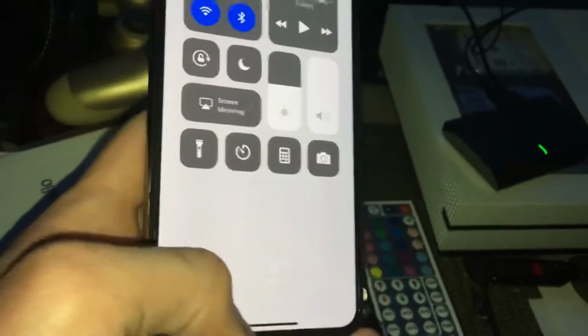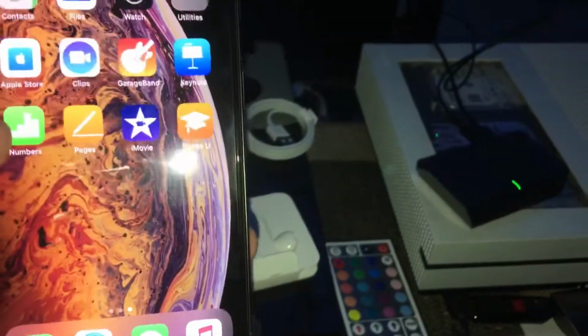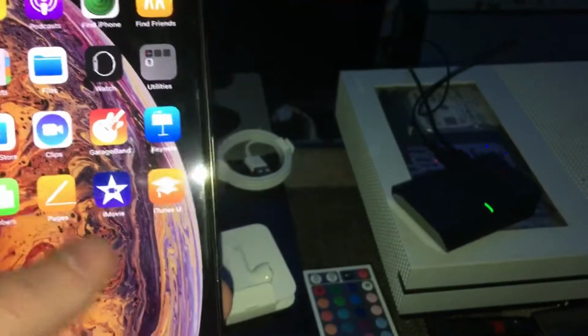A lot of treble. These are really high-pitched speakers, which is probably going to be really good for notifications and stuff like that, but God, this picture is just absolutely amazing.